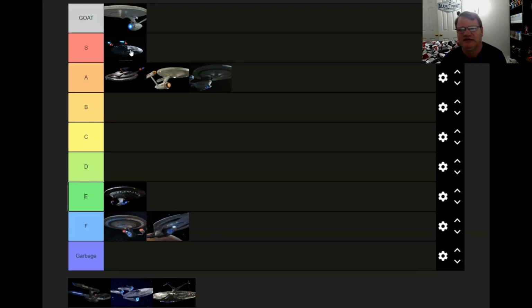It looks like they took the E, tried to make it better, it failed miserably. It looks like a whale in space, you know? It looks like the Enterprise E when it's like 65. It's bloated, it can't fight anymore, can't do anything. Like, imagine this grew into this. It's just unimpressive. I don't care for it.